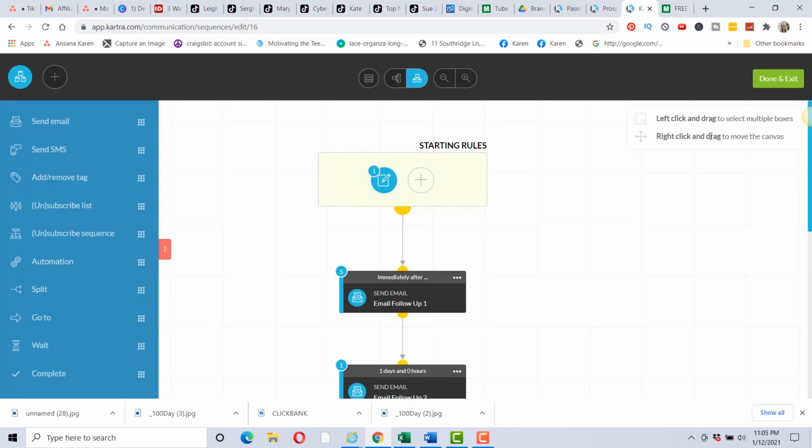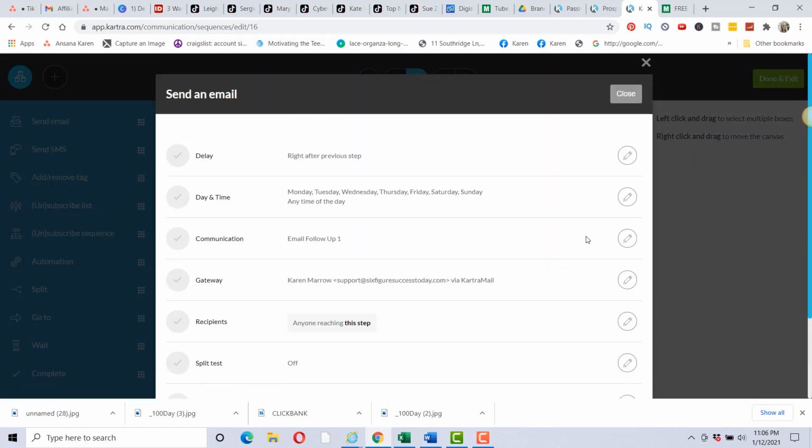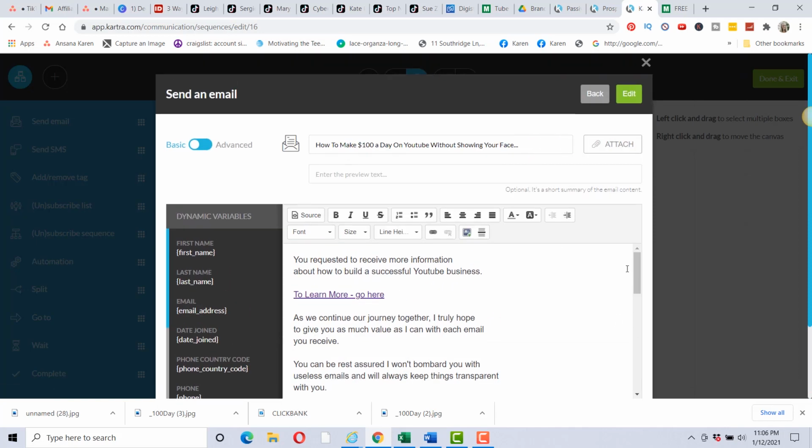An example is, I use Kartra right now. I'm going to be switching everything over to GrooveFunnels once they allow integration. But I use Kartra, and this is an example. This is a follow-up series that once they opt into my lead capture page, then they get these email follow-ups. And again, you would want to continue to link them back to the webinar. So this is just an example: how to make $100 a day on YouTube without showing your face.